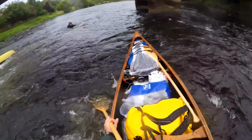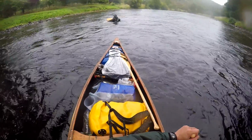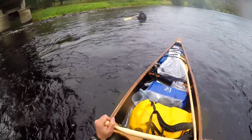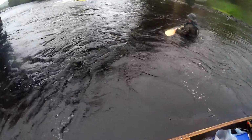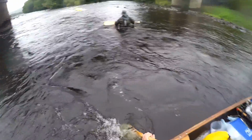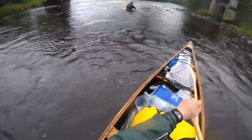You alright, buddy? You want me to come and get you or the canoe? Eh? You alright? You standing? We both keep emergency throw lines next to us in our canoes, and if the water was deeper or the flow stronger, I would have thrown this to David to help him to the shore. But as this water was calm and only a few feet deep, this wasn't necessary.